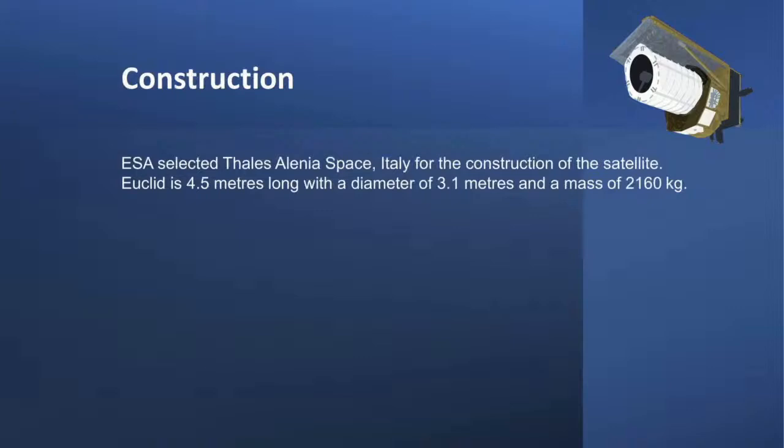Okay, the construction. The space telescope was built by Thales Alenia Space in Italy. And Euclid is 4.5 meters long with a diameter of 3.1 meters and a mass of 2,160 kilograms.